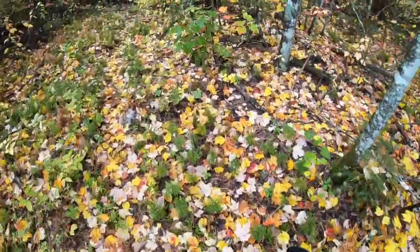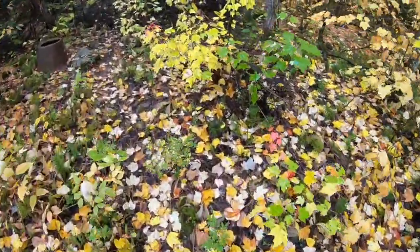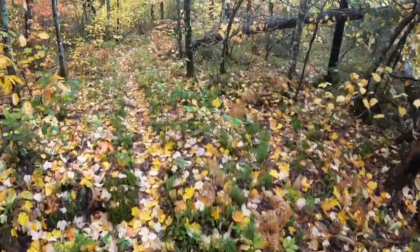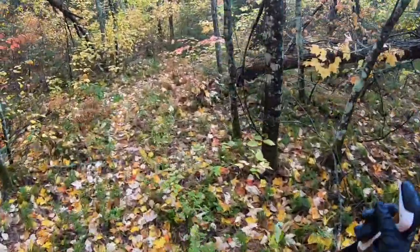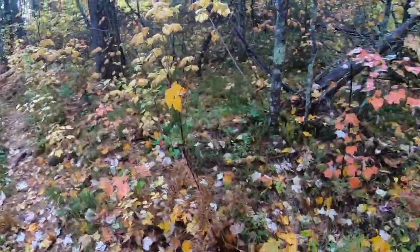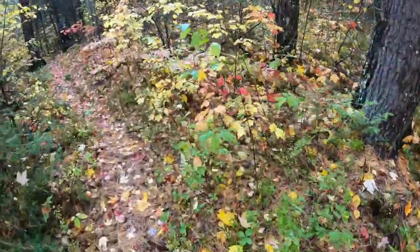We found the latrine. In case you've never seen a Boundary Waters latrine, this is what it looks like. Ooh, that's number 3. I better find my friends. But the latrine is right off the trail. Not much privacy. Here's the trail. Here's the latrine. Oh, all right, onto our campsite.